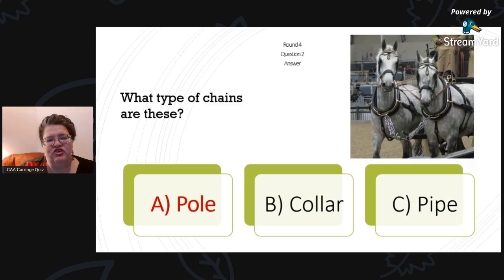Round 4, question 2, answer. What type of chains are these? And these are pole chains. Remember from the last round, we had pole straps, and these are pole chains. So the answer is pole chains.